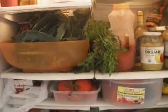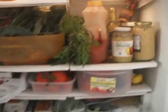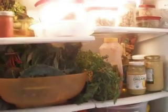Now the sweet treats I've been talking about, though, we don't eat every day. Really our main focus is vegetables. Eating lots of vegetables and as much as we want. I don't calorie count. I just eat when I'm hungry, and it's fabulous.